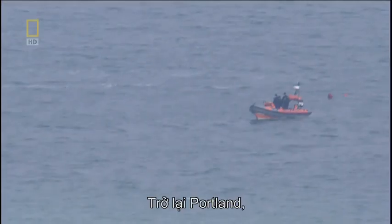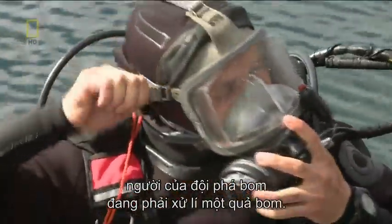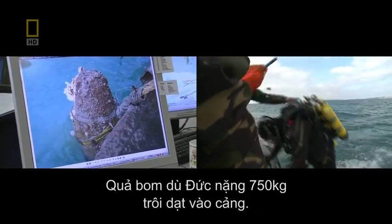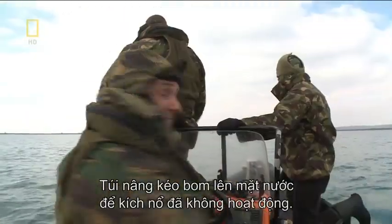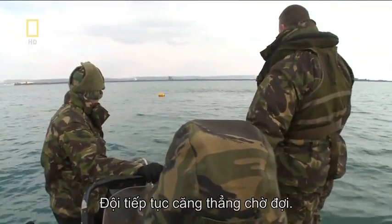Back over in Portland, the men of the Royal Navy Bomb Disposal Unit have a potentially explosive situation on their hands. A 3/4-ton German parachute mine has washed up in the harbour. A lifting bag, required to bring the mine to the surface so the explosive charges can be applied, has failed to inflate. The crew continue to wait anxiously.